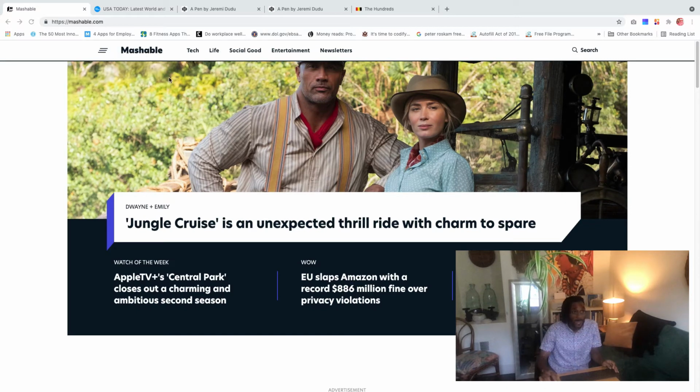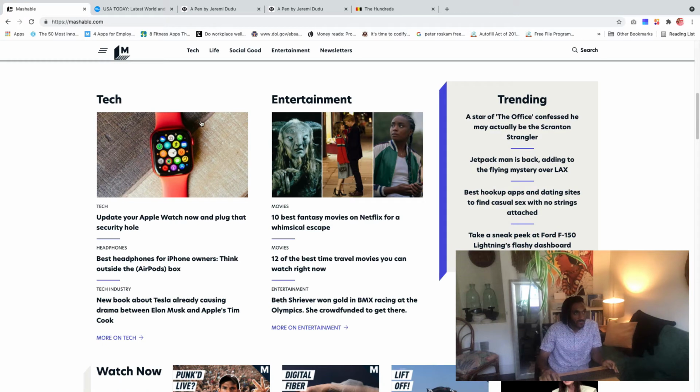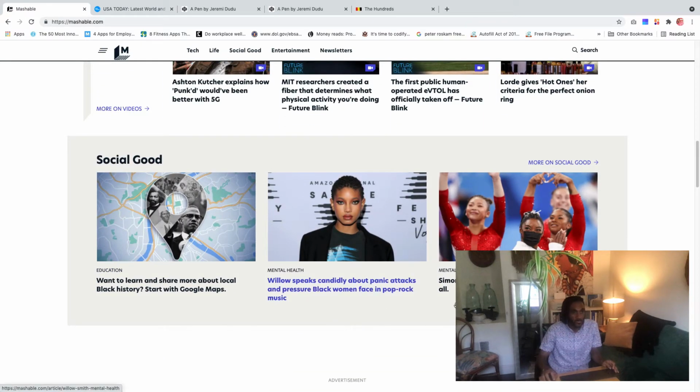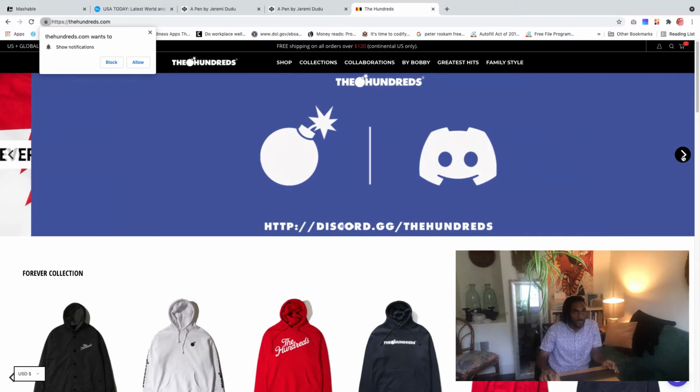So I see I'm on Mashable here. I see the rocks image with this pretty girl here. If I scroll down the page, there's this section for tech and entertainment, another big block here, big block image. Scroll down a little bit more. This entire section is one huge block with 3 different sections, right? If I go to a site like The Hundreds, one of my favorite brands, once again, a huge hero image at the top here. I can scroll through, right?